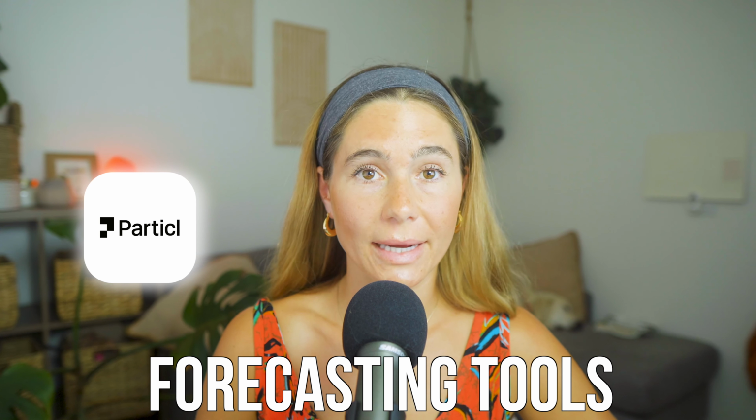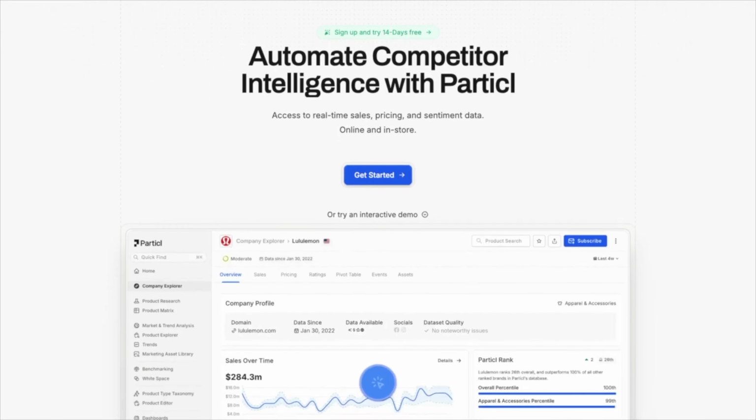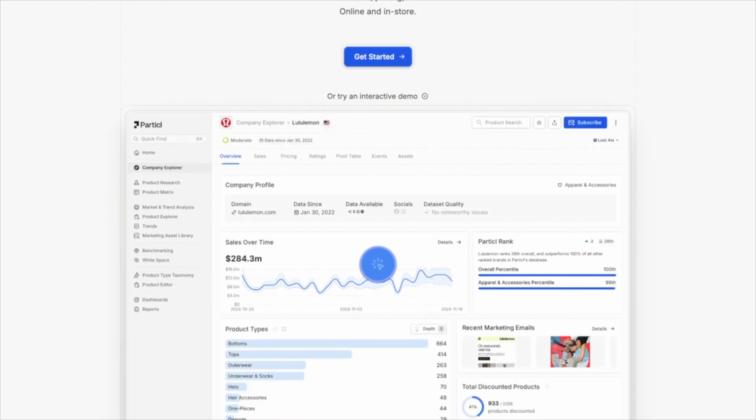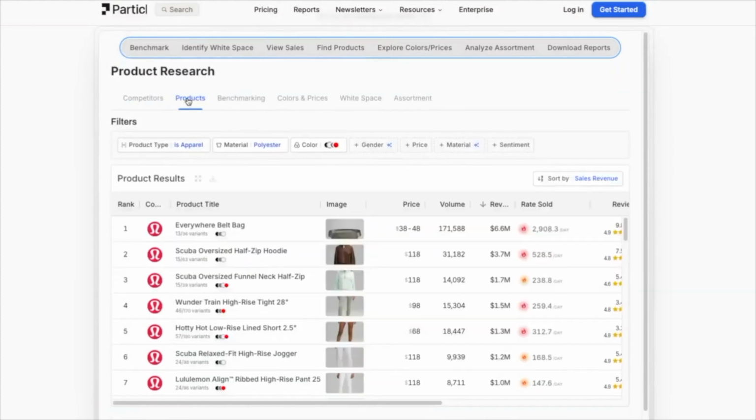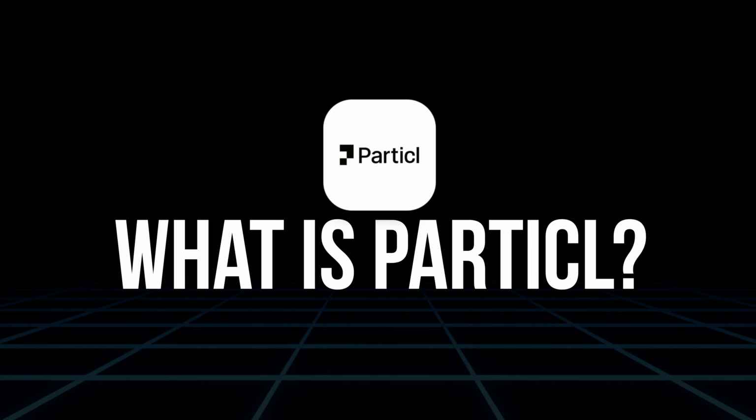In today's video, I'm going to show you how to use Particl's forecasting tool to launch seasonal product lines that actually sell. My name's Ashley, and if you've ever guessed what to sell for Q4, Valentine's Day, or back to school and missed the mark, this is going to change how you plan launches forever. I'm going to walk you through what Particl is, how it can help you track real-time product trends, and how to actually use it confidently. Let's get into it.